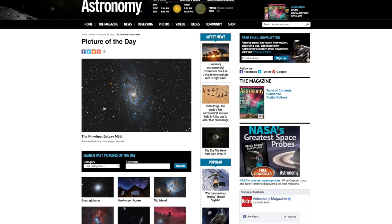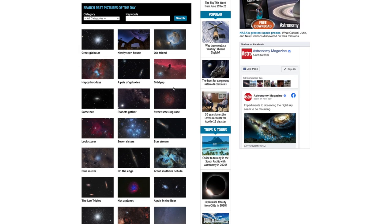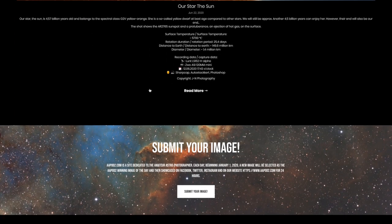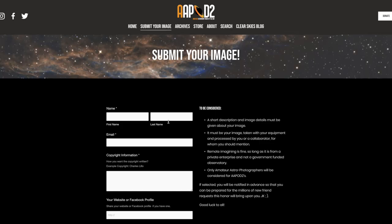Then you have regular websites. For example, there are many websites that are really big out there. For example, astronomy.com, that's huge. Actually, those guys featured our M33 image, and we never knew about it. We didn't see it, we missed it, and someone told us about it. So I wonder if there were more since then, because they put your name, but they don't really tag you or anything. But many websites, you can just submit images. And usually it's pretty straightforward, either an email or a submission page. So just find some online.